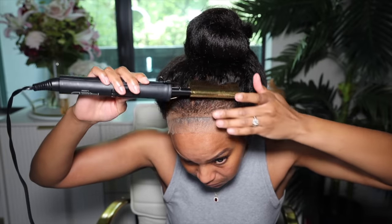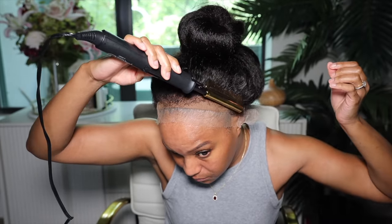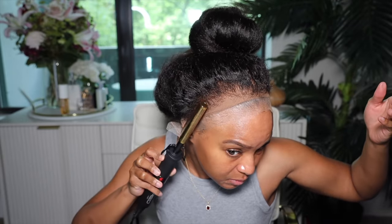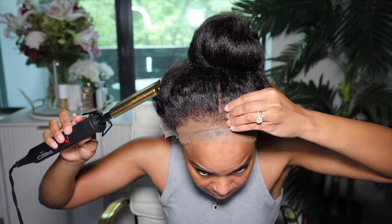This wig has a kinky hairline, but I wanted to melt it into the kinky straight hair because the hairline was a little bit short. So to blend it, I'm gonna use my wax stick and my Red by Kiss hot comb on the lowest setting. I'm not trying to straighten the hair, I'm just trying to blend it a little bit. I want the hairline to stay kinky.